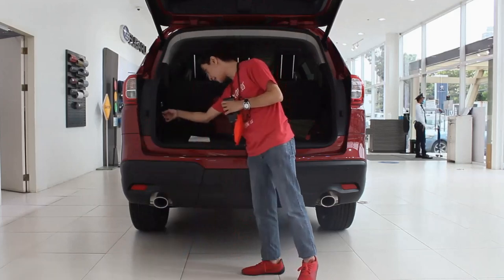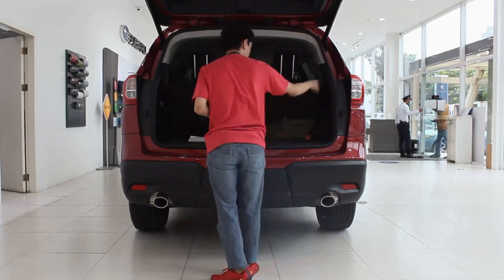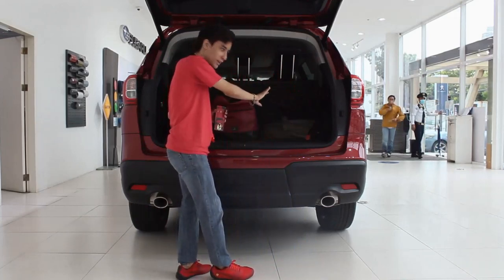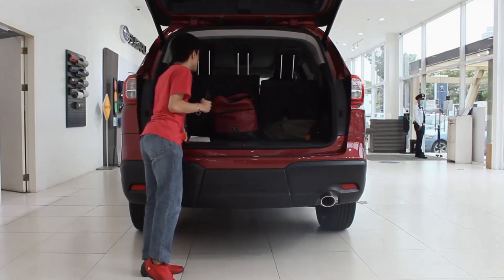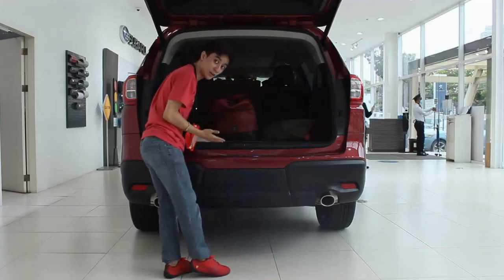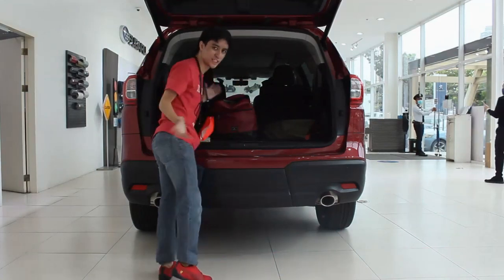There's a 12 volt socket here, one light only here on the right side, and grocery hooks on each side. And then you have a Harman Kardon system here on the right side only, and then there's hooks on each side. And then let's fold the seats down, very easy, just pull this latch and they fold flat. So folding the seats down is pretty easy. You don't have to go all the way inside, unlike some of its competition.